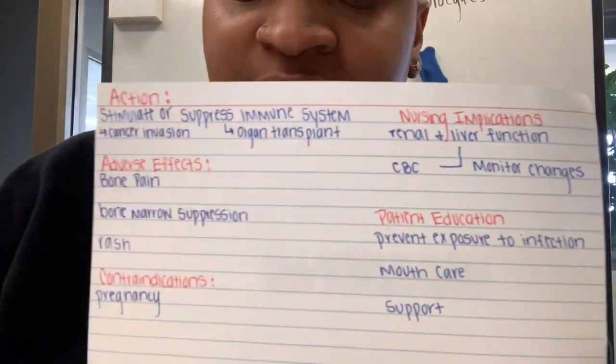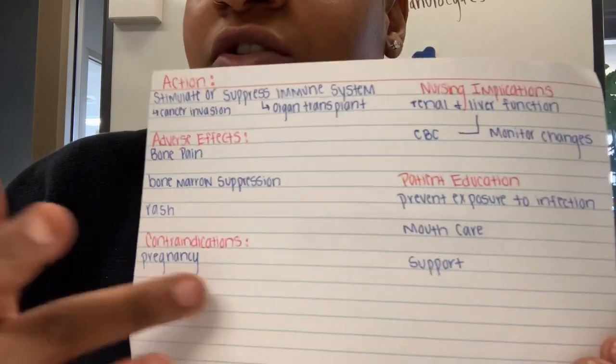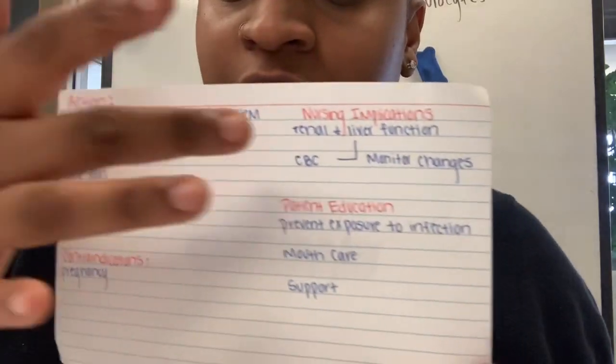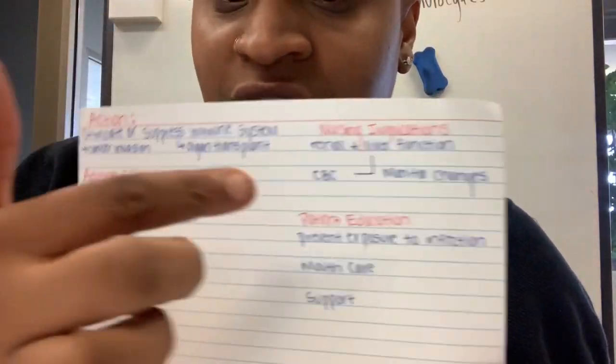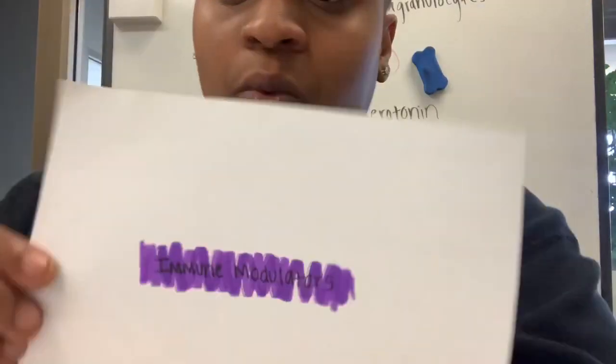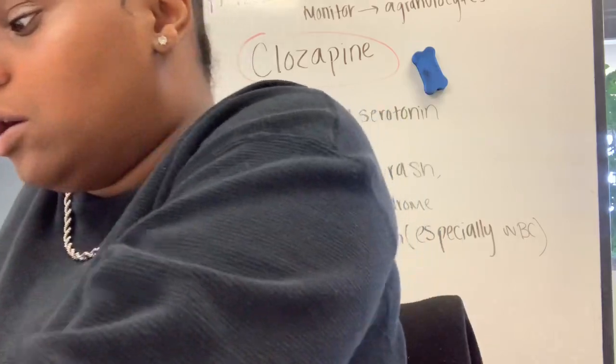Like this is what I have: immune modulators. All immune modulators either stimulate or suppress the immune system. All of them have bone pain, bone marrow suppression, may cause rash. All immune modulators are contraindicated in pregnancy. Nursing implications: these are all the labs and things that you would need to monitor for all immune modulators. So writing what is common to that whole class and putting it on one card saves you so much time, instead of writing "suppresses immune system, stimulates immune system" on every single immune modulator card. You know that they all do this, so you don't have to keep writing it on every single card.